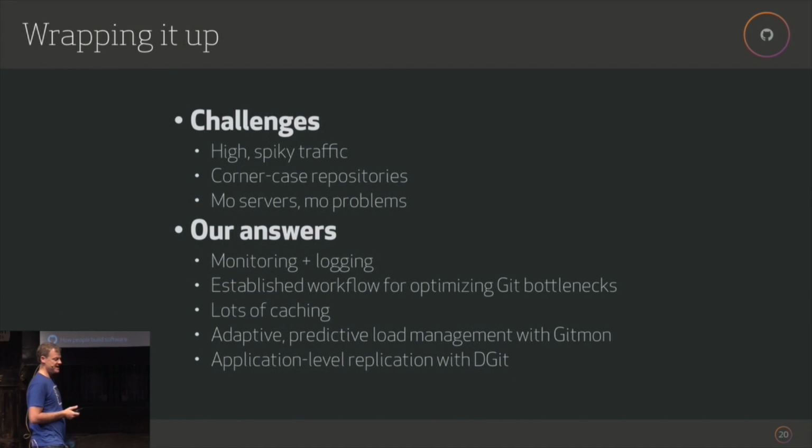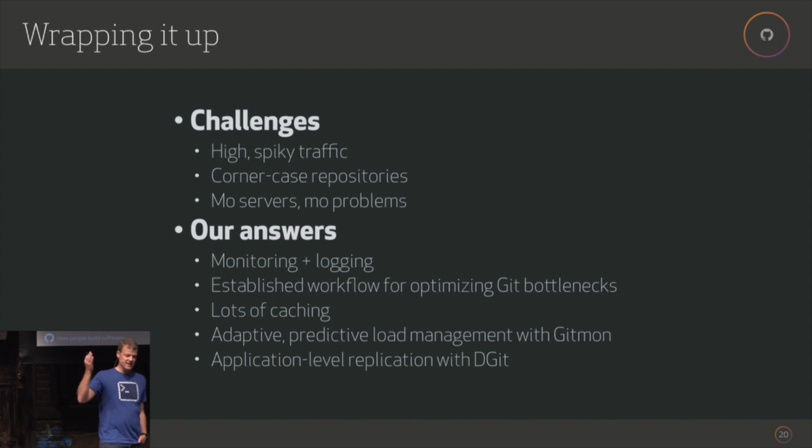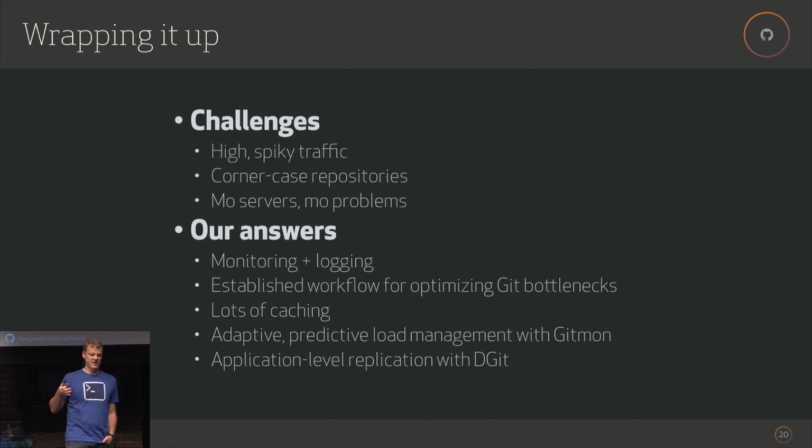Summary here. So when you run the biggest Git host in the world, you see high traffic. It's spiky traffic. And I don't just mean that it's high after lunch on the East Coast or whatever. I mean, we get deploys where hundreds or even thousands of servers ask for the same repo at the same time. Those are serious hotspots. We get some corner cases, busy, deep repositories. When you've got more servers, you've got more problems. Failure rate goes up more than linearly, so you have to write software to deal with failure.